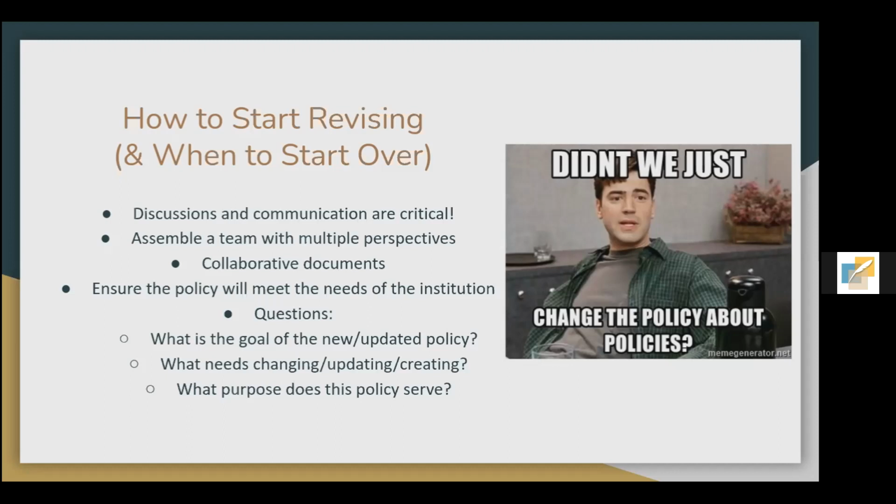You have to ensure your policy meets the needs of your institution. These policies aren't just for one person. It's not for the director. When I write archives policies, they're not for me. They are for the campus. They are for my institution. And I want to make sure that my policies are expressing the same sentiment as the vision statement and mission statement of my campus. And also these affect the entire institution.